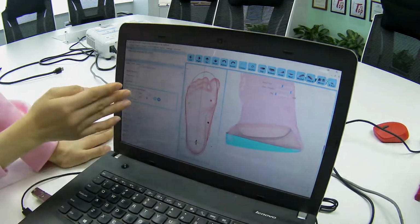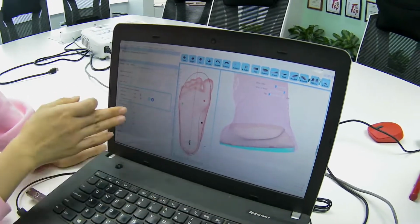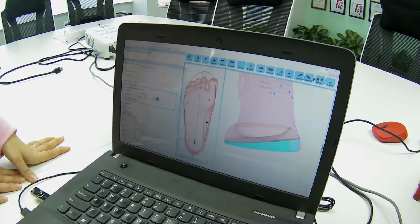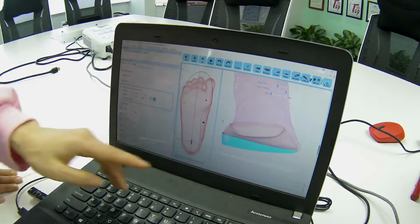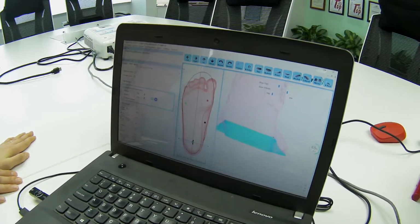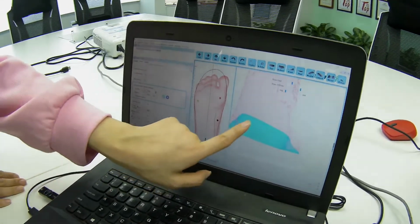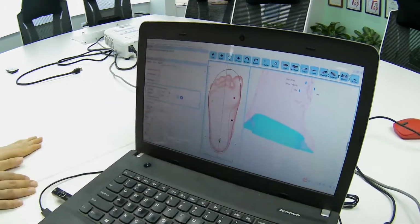You can see this is mainly to show the inversion degree. If you choose the right side, then the insoles will change toward the right side. You can see this design adjustment process. Here is mainly to adjust the height and detailed adjustment settings on the heel parts.